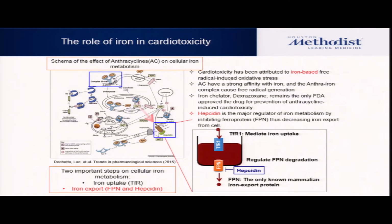And we do know that that's a biologically plausible hypothesis, since we know that cardiotoxicity has been attributed to iron-based free radical oxidative stress, and we know that anthracycline has a strong affinity with iron, and that there's an iron chelator, dexrazoxane, that's used to prevent anthracycline cardiotoxicity in patients that have had high doses, in metastatic breast cancer, for example, with more than 300 milligrams per meter squared of anthracycline. It's approved to prevent cardiotoxicity, and it's also used more in the pediatric world as well.